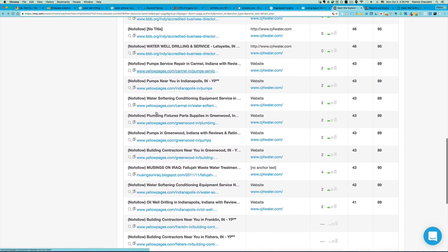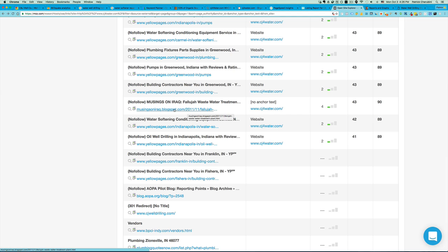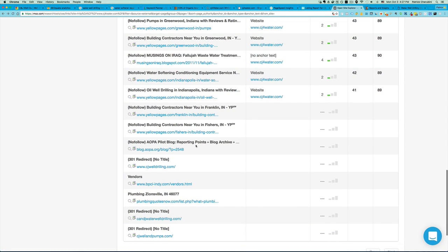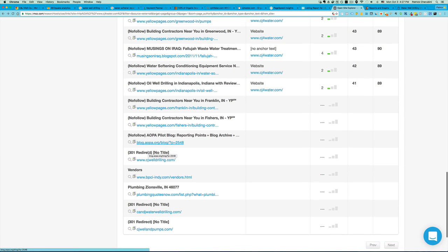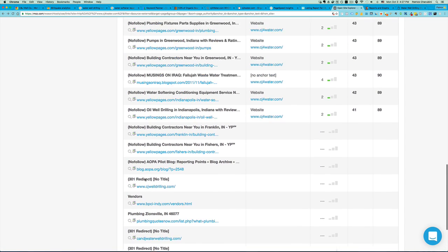Yellow Pages, that's a citation link. That's probably a blog post. That may be something that an SEO did for you or not. But getting links is not a bad link. This is probably whatever the AOPA is. It's probably a good link. Then down here, I see some other 301 redirects, C&J Water Well Drilling and C&J Well and Pumps. Probably old domains or old sites you used to have that are now just forwarded to your main site. Not really getting any power from that.